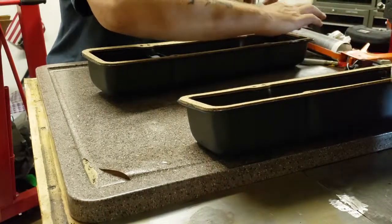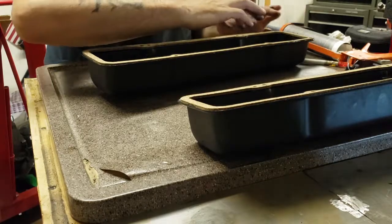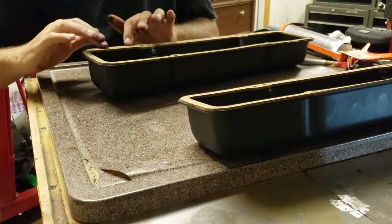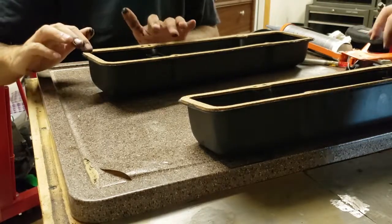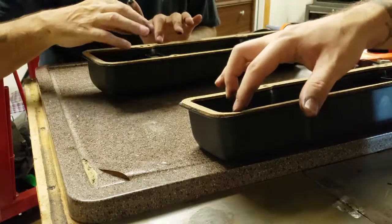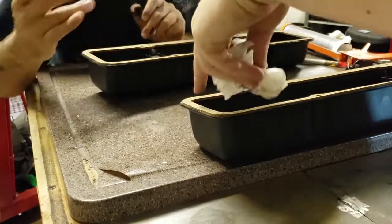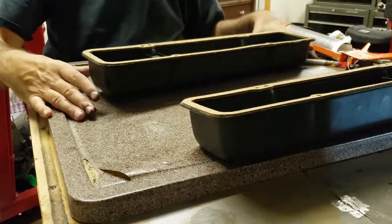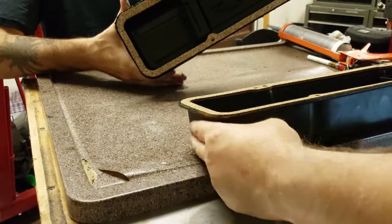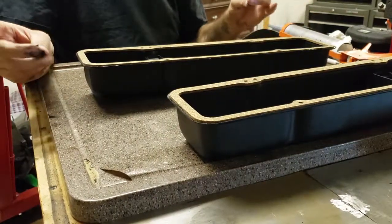Then lightly, just so lightly push down on the gasket with your fingers, making sure that it's making contact all the way around, and that it hasn't popped out of its groove. And there you go. We will be right back with you guys in just a second, installing that intake manifold.